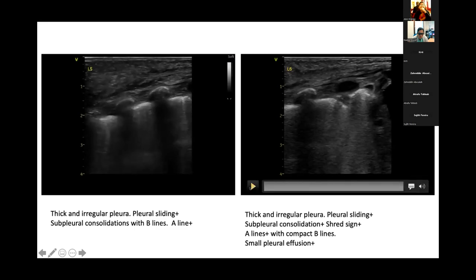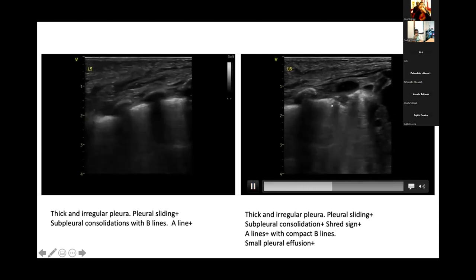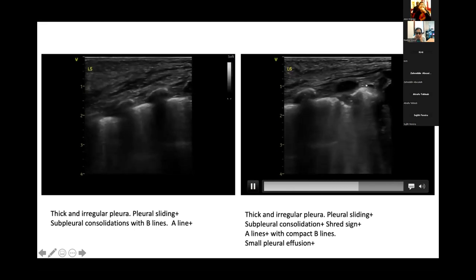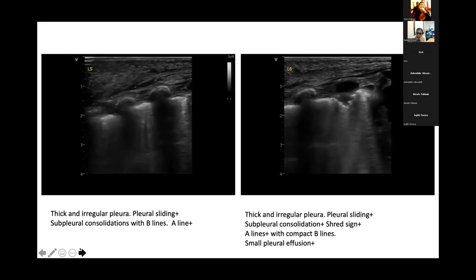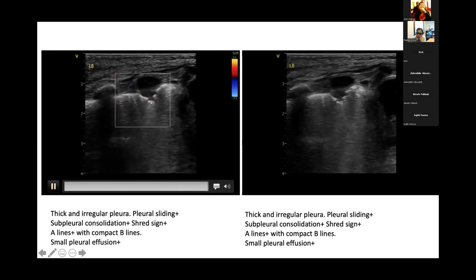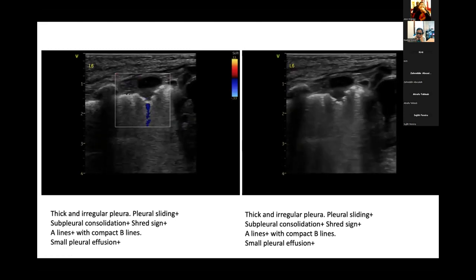And when you go to L6, you can see pleura is moving. It looks like a shred sign to me, and it is irregular. You can see subpleural consolidations here. You can see just about in the corner there a rim of pleural effusion. When you put color on that, there is blood flow, so there is increased vascularity, and this baby did have elevated C-reactive protein levels, is on antibiotics.